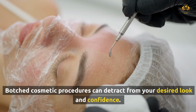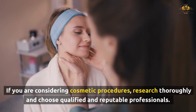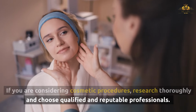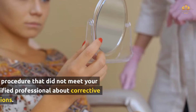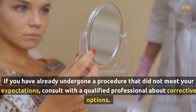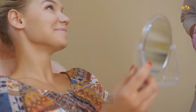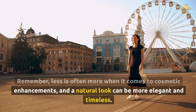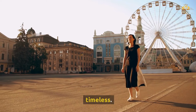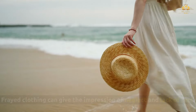Botched cosmetic procedures can detract from your desired look and confidence. If you are considering cosmetic procedures, research thoroughly and choose qualified and reputable professionals. Consult with multiple specialists to understand the risks and benefits. If you have already undergone a procedure that did not meet your expectations, consult with a qualified professional about corrective options. Remember, less is often more when it comes to cosmetic enhancements, and a natural look can be more elegant and timeless.